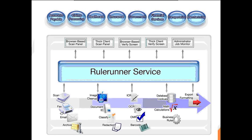You can see here Datacap has what we call the rule runner service. That service runs on a server as a service that allows you to do a lot of the process that FileNet Capture might do in either hardware, either the hardware in the scanner or perhaps an ADR card or a SCSI card. We actually migrate those processes to a software-based solution, which will allow you to scan in a document or pull faxes or pull documents from an email system or an email box, as well as process zip files.